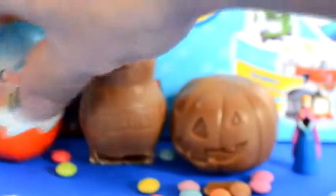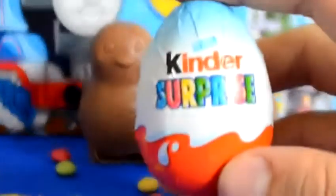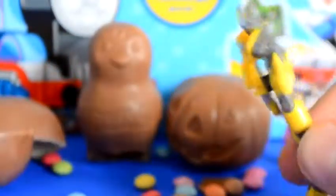So let's take a look at the Kinder Surprise egg. And this isn't just any Kinder Surprise egg. This is all the rage. It's the Transformers Kinder Surprise egg. And I wonder if we'll get a Transformers or not. So let's take a look inside and see what we got. And we've got a cool Bumblebee. So we made Bumblebee up. And Bumblebee's trying to eat all the Smarties.